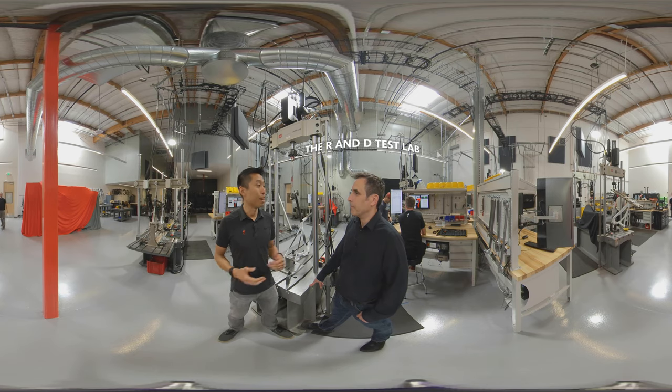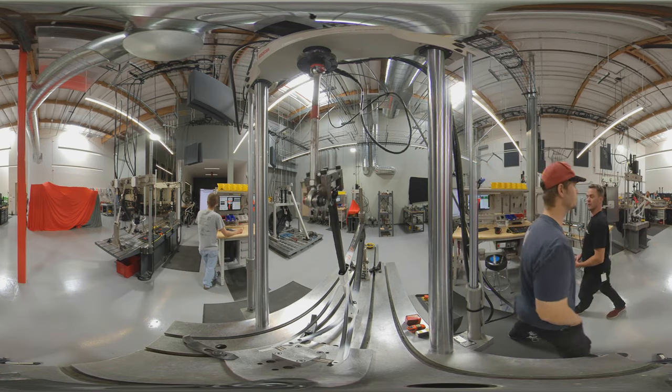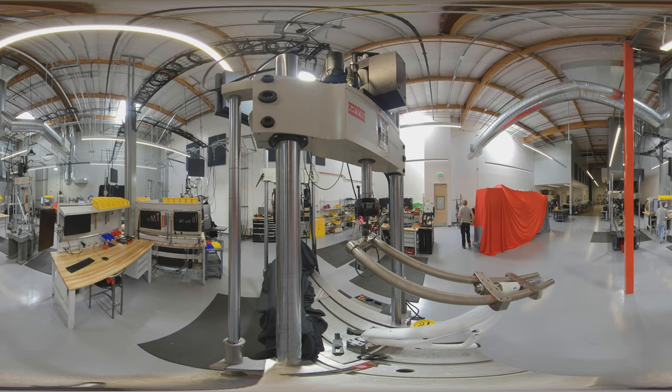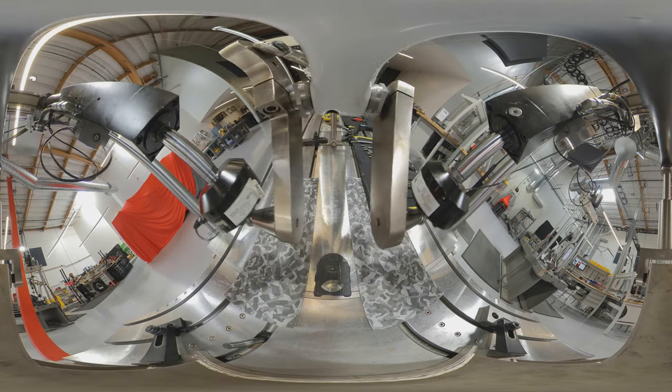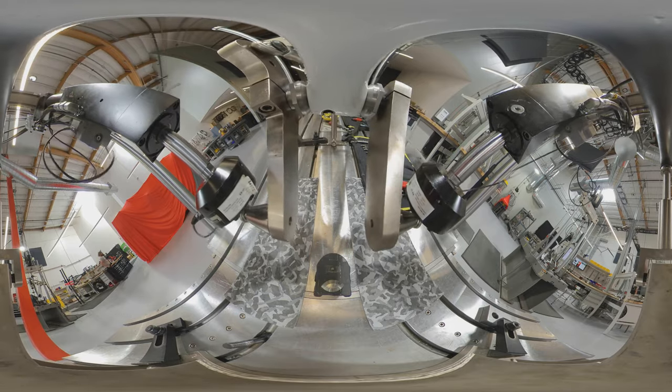So this is a test lab, and this is really the last step of our innovation process. This is where we find out whether our products will survive. So you're stress testing here all the designs that you've put through every other room in this innovation lab. That's right, and we test everything above and beyond industry standards. So we'll take it to destruction, but we'll also test things for fatigue, where we run 10 plus hours, hundreds of thousands of cycles to make sure everything lasts a lifetime of riding.